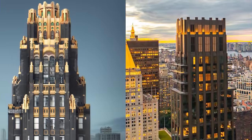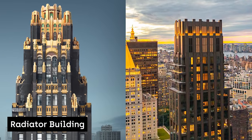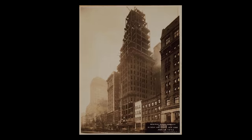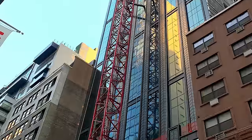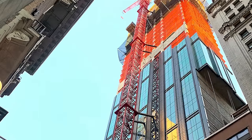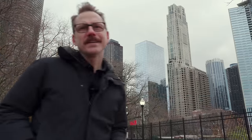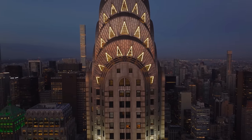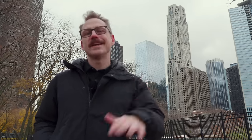These two towers, the Radiator building on the left and the Rose Hill Tower on the right, are both called Art Deco. One was built in 1924, and the other a little over 100 years later. When I think of Art Deco skyscrapers, I think of the ornate tops of iconic structures from the 1920s and 30s, built as offices for the corporate giants of the time.